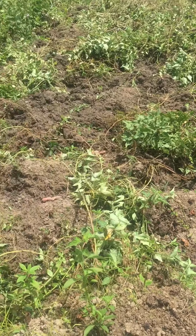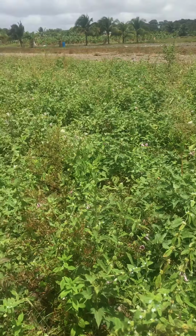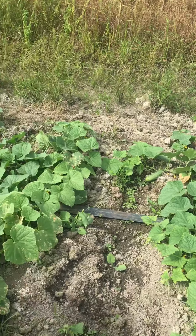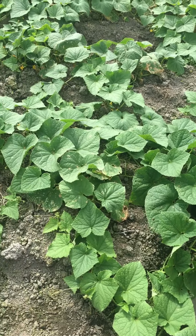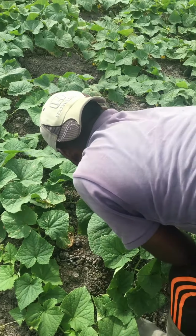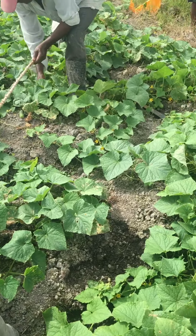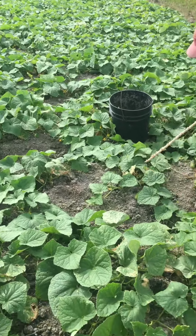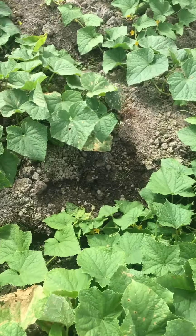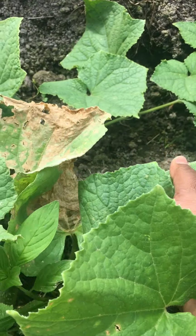How is the cucumber field? Let me show you the cucumber field, the cucumber field. I have added here picking. Yes, let me pick some too. So here is a cucumber.